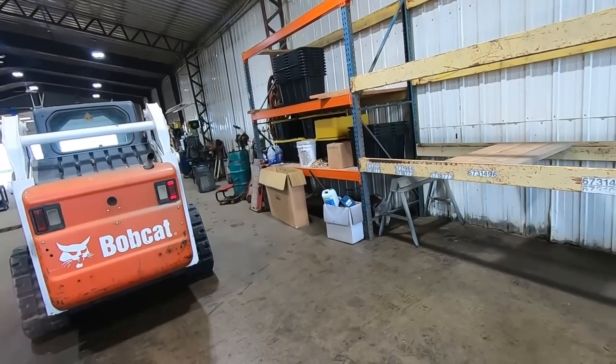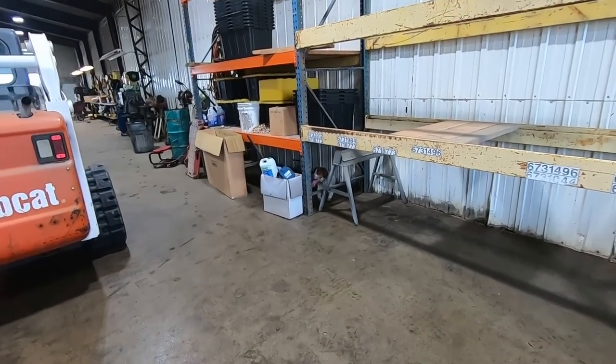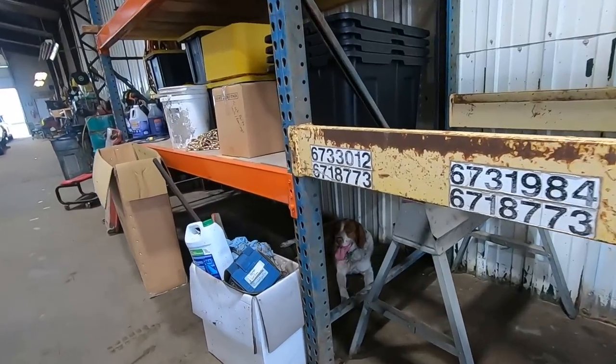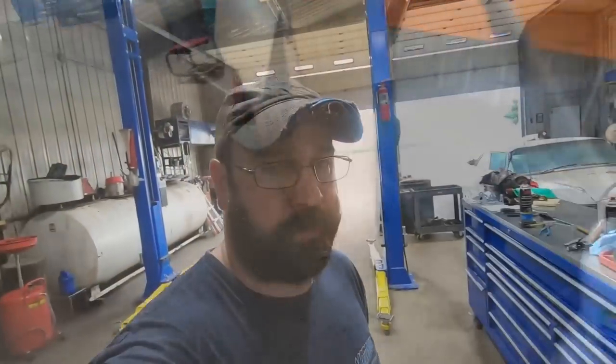Speaking of behind the scenes, Duff is behind the new pallet racking, just hanging out in the shade. Okay, see you in a little bit. You're such a goof. How come I gotta do all the work around here? Because you're the star. And I'm back.